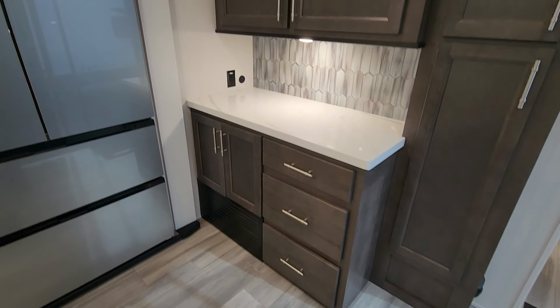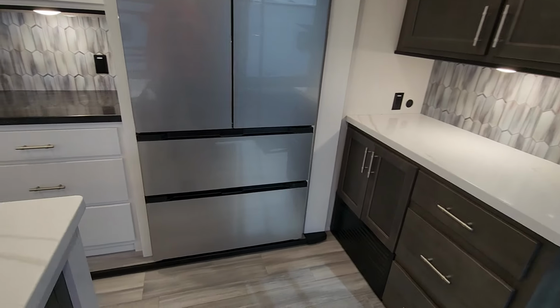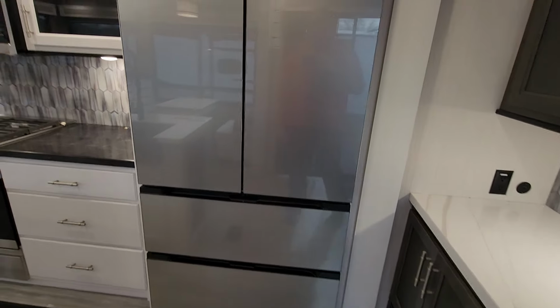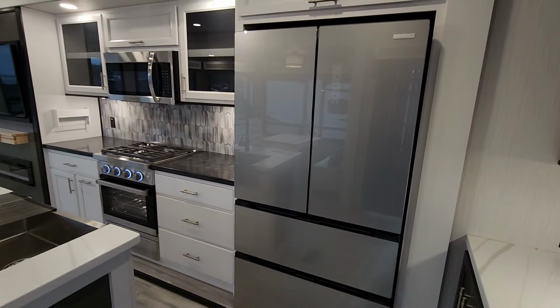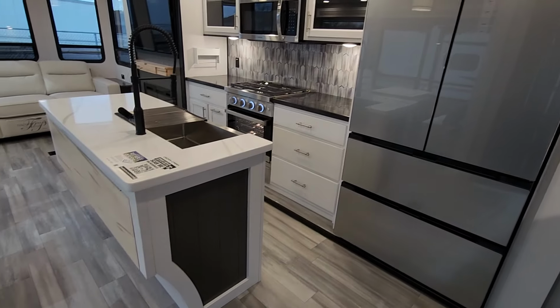Central furnace just below some of our storage there. Massive double door fridge here. So if you're on fridge, separated freezer as well. So lots of, again, space to be able to keep things in there to entertain if you've got those occasional guests that come up and see you.